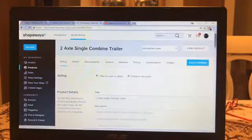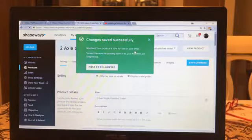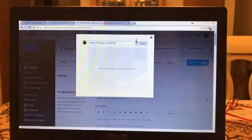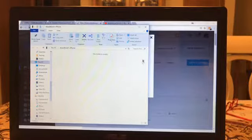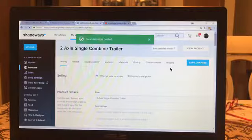And you're basically done with the formalities of showing off your product. If this is a new product that you're putting up, you can actually post this to anybody that's following you on Shapeways. So what'll happen is they're going to get notified that you've just posted something and you're telling them about it. Okay, so that is going to happen.